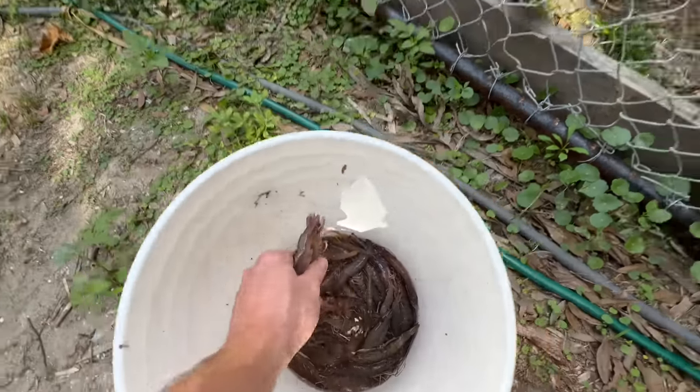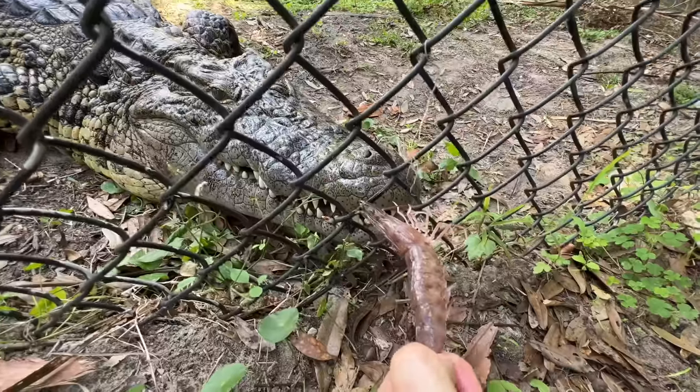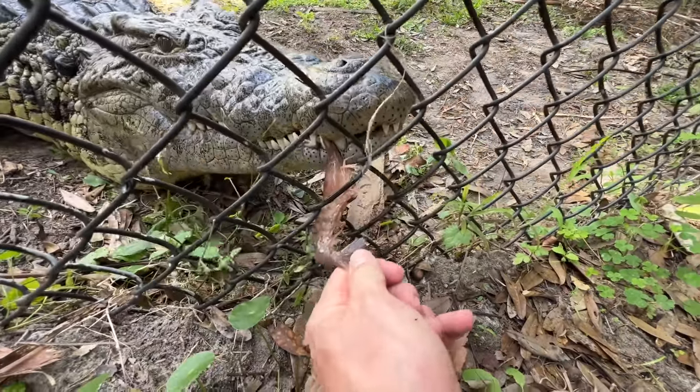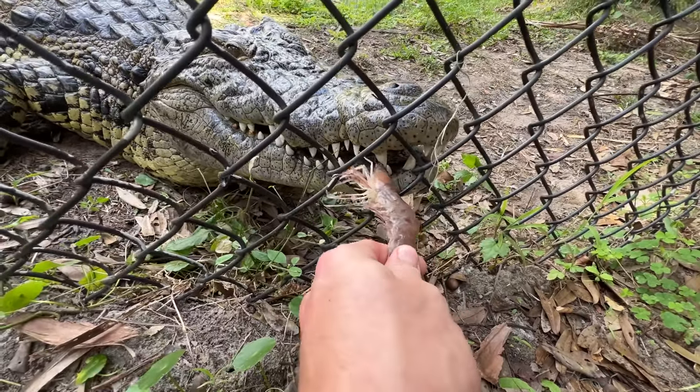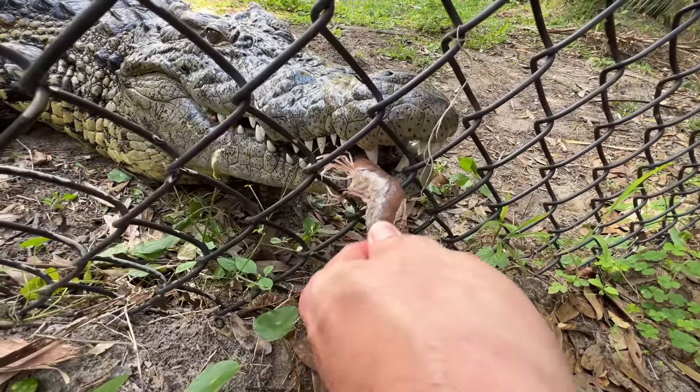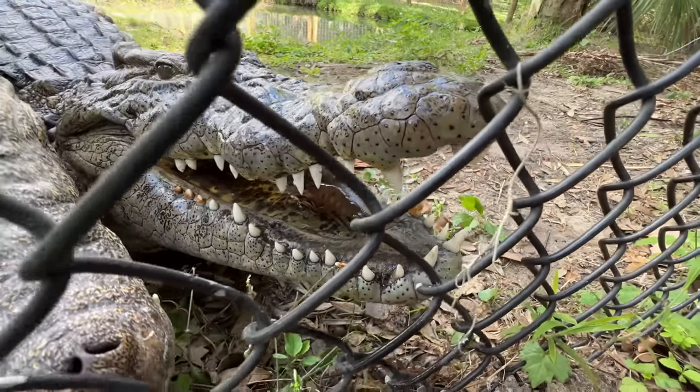You know what? Let's just take two of the biggest shrimp. Let's see what happens. Oh, you gonna bite this? There we go. Oh, you almost had it. We gotta get it right into his mouth. Come on, eat the shrimp. There you go, right into the mouth. You gonna eat it? I don't even think he knows he has it in his mouth.